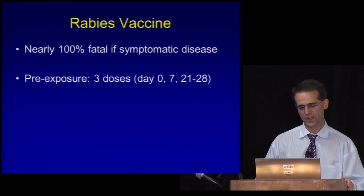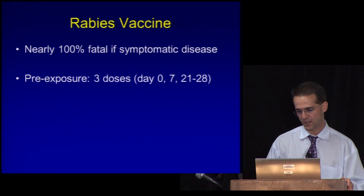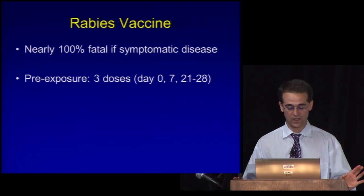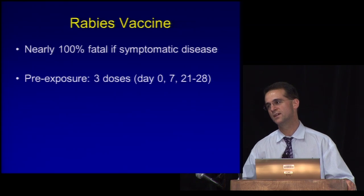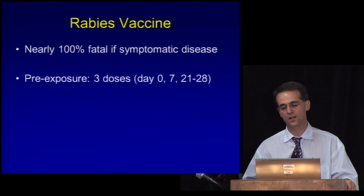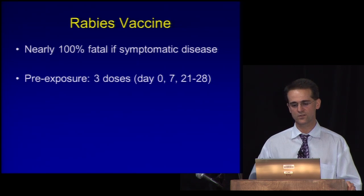Rabies is more of an optional vaccine for most patients. And I don't have a slide on this, so before I forget to mention it, I'll just say now, one reason a lot of people don't get this vaccine is that it's very expensive. It's $200 per dose, and it's 3 doses, so it's $600 in most clinics. That differs from clinic to clinic, but it's a pretty expensive undertaking.